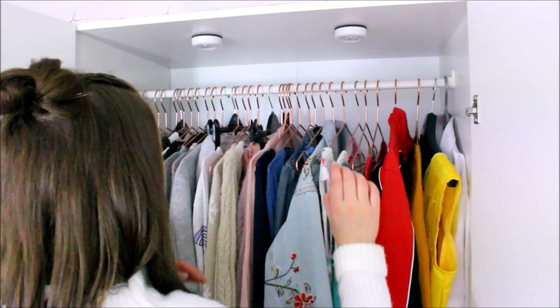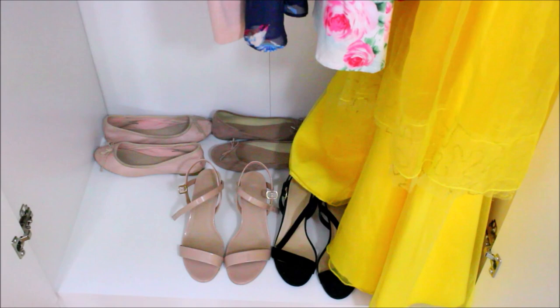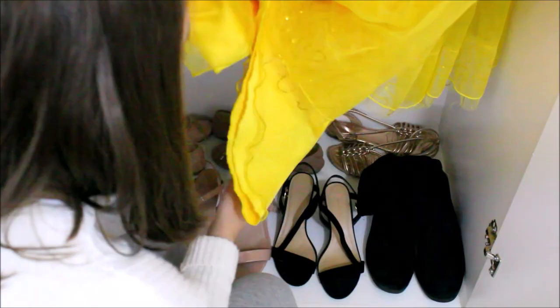Wow, more lights. Okay, color coordinated, still extra. I replaced all my coat hangers with rose gold ones. This is my Belle dress. Shoes, color coordinated to pinks and blacks. That empty space right there, I usually have baby pink Vans, but they're downstairs because I wore those. Under the Belle dress, we have black boots, and then we have my sandals.